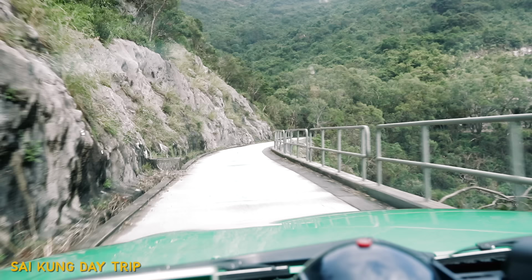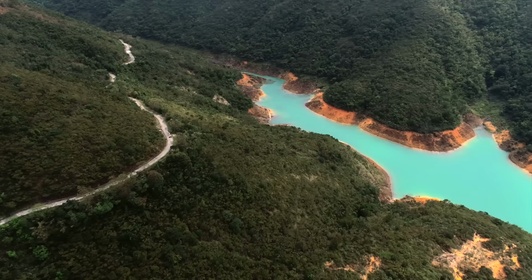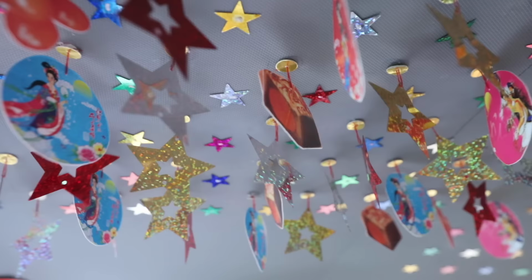45 minutes outside of downtown, and we are going to an area known as Sai Kung. This is Bosco. He is from Hong Kong, and he's showing us around today. Bosco drove us about 45 minutes outside of Kowloon, downtown Hong Kong, but the interesting thing is that in order to get past this checkpoint, you need to be either a local or have a permit to drive people in. So that's why we had to take a taxi beyond this point.